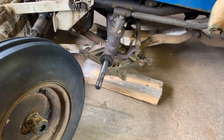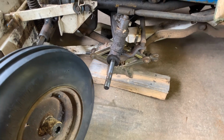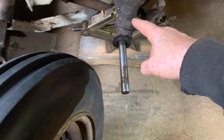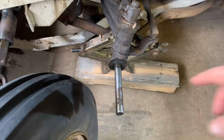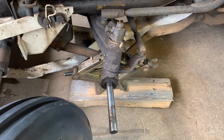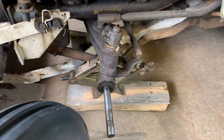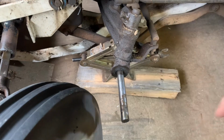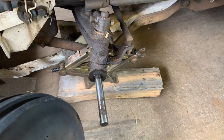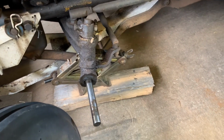And years ago, Joseph calls these, I think this part that goes up through, I think he calls that a stub axle. I call it a spindle. And in the old trucks and stuff of years ago, it used to be called a kingpin in this area. Anyway, years ago, this spindle broke. Not this one, but one broke. Of course, we didn't have one, so we had to make one. So my son and I made this one.